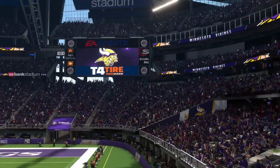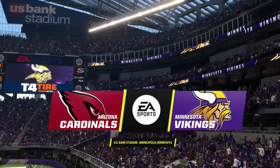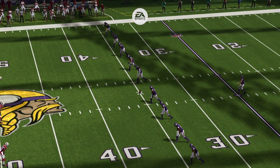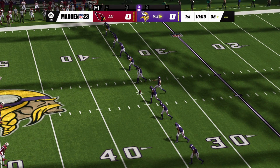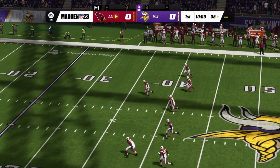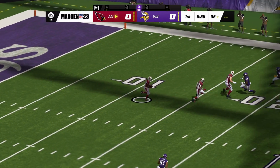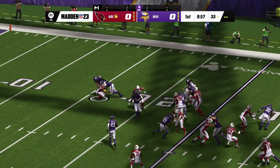U.S. Bank Stadium holds just under 70,000 spectators, and they've come out in full force for this one. A fantastic atmosphere here in Minneapolis. Today, we've got a good NFC matchup on tap between the Arizona Cardinals and the Minnesota Vikings.